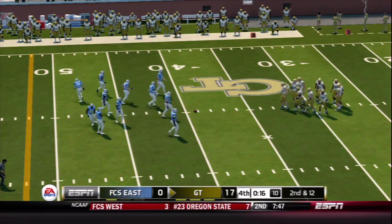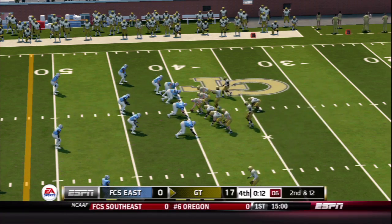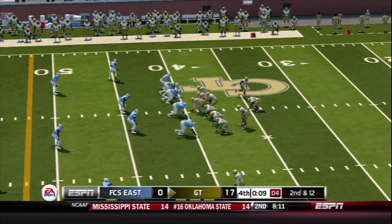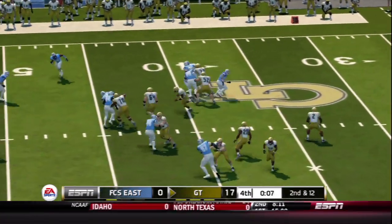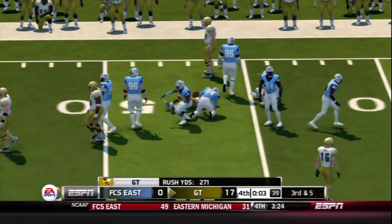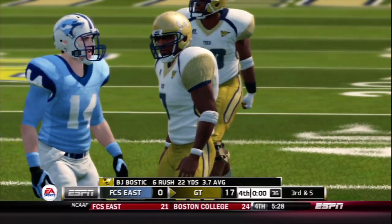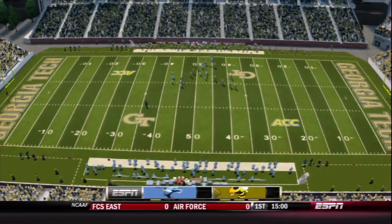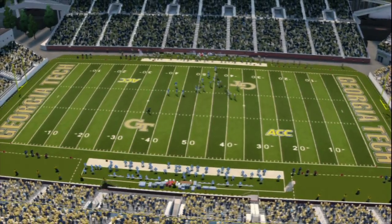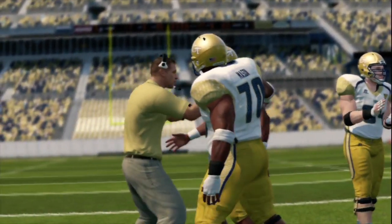From their own 39-yard line, it's second down. Tackle around the 47-yard line. And so that's going to do it. The Yellow Jackets take this game 17-0.